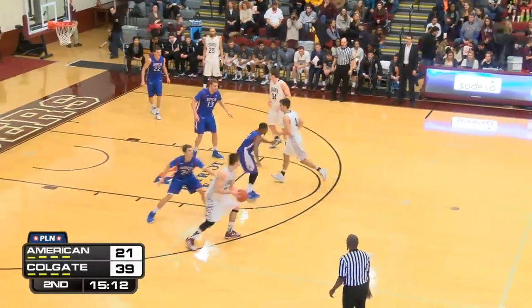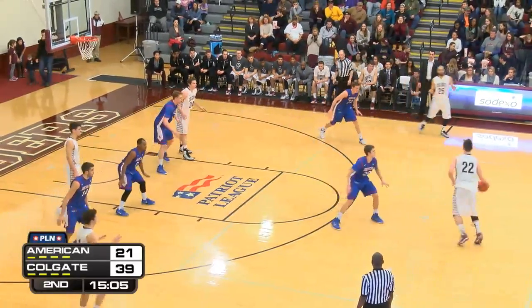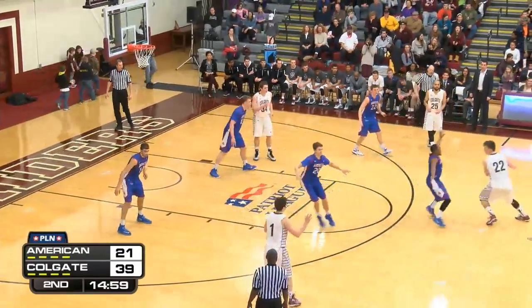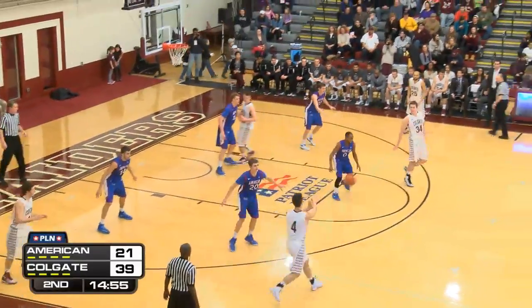The pass, to his credit, was a little off, but if he was expecting it, then he probably could have made the adjustment, came up with that, and slammed it home for the second time in the second half. And you can see Coach Brennan just a little frustrated, because that was an opportunity for an easy basket, and fans are just not looking for the basketball.